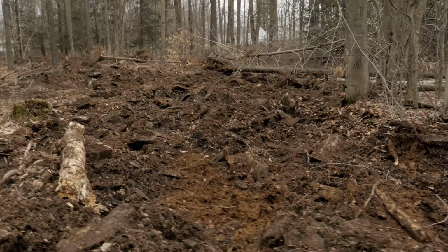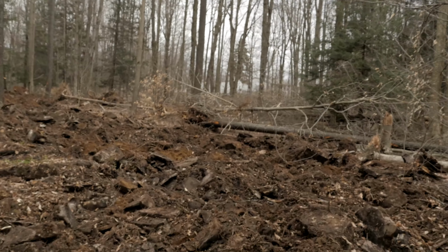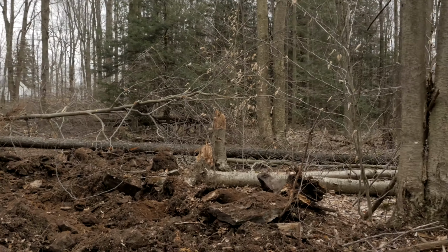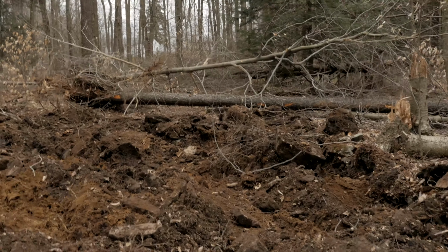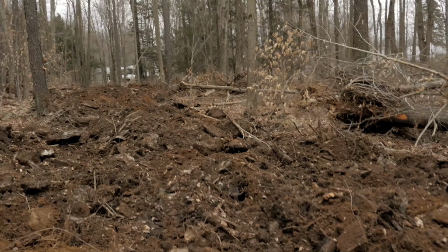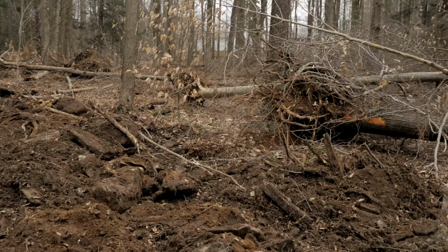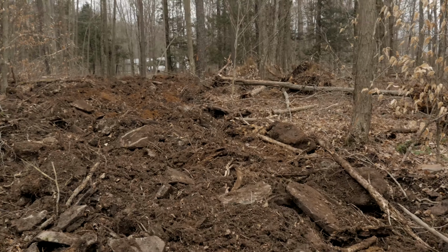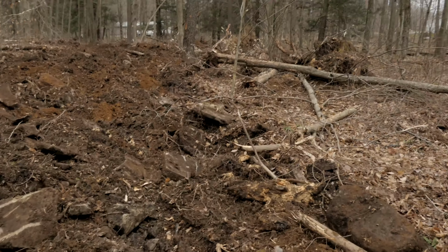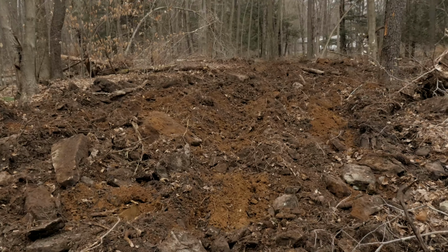So next task tomorrow. We're supposed to get some storms again. Whoops! I almost took a spill. So I'm gonna probably come in here and grade this out. That should only take me maybe an hour, because this didn't take me all that long to get back here. I kept having to dig out stumps and maneuver a little bit, so it took me a little longer than just going straight through. But yeah, that's a good quarter of a mile right there.